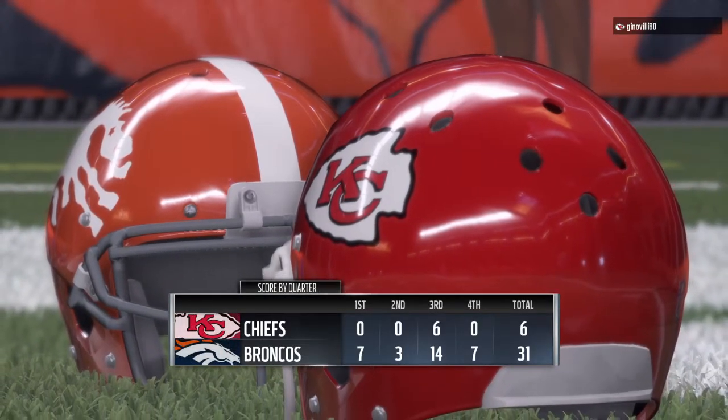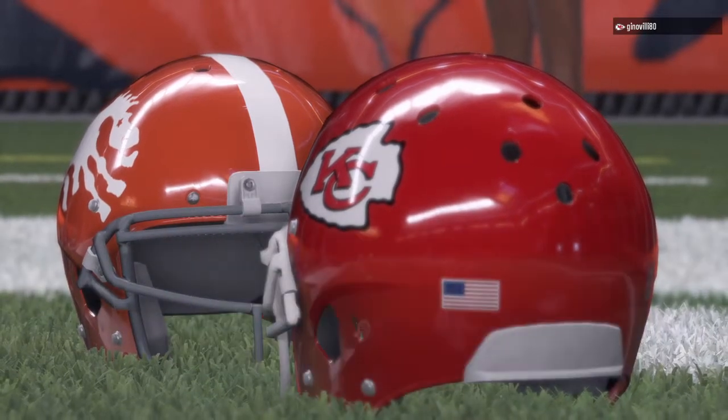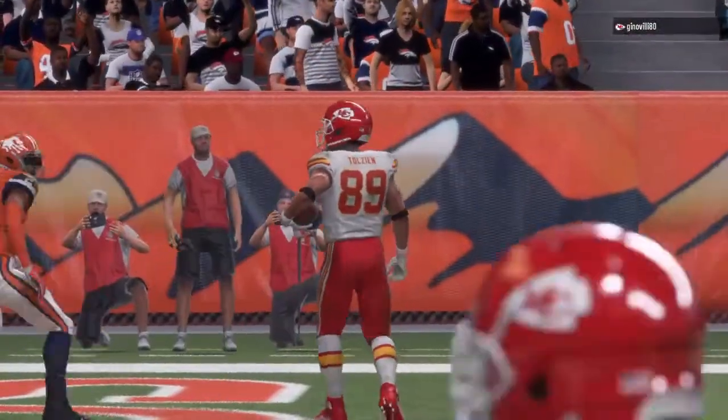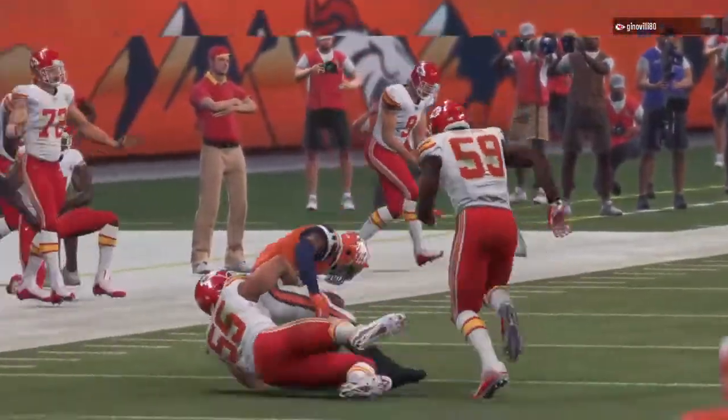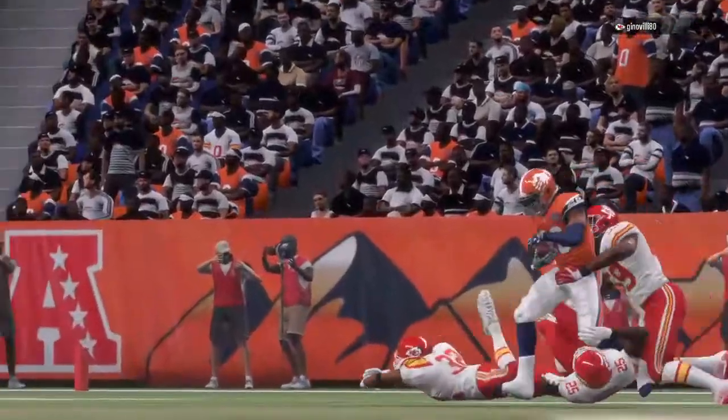So for Denver, they remain in the hunt for a first-round bye as they move to 11-3 on the year. And they'll get another home date next week as the Raiders will come to town. Meanwhile, for Kansas City, they'll drop to 9-5 on the year. And they will try to turn it around next week as they head down to Carson for a matchup with the LA Chargers.